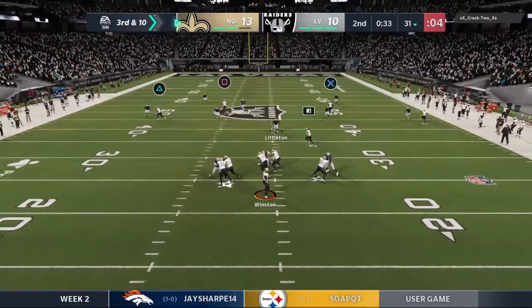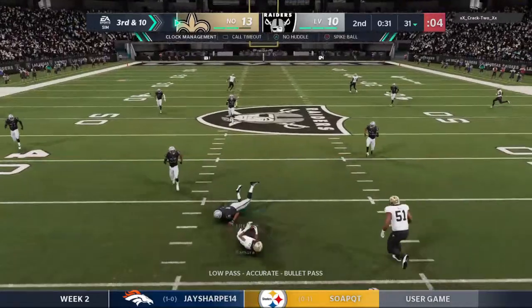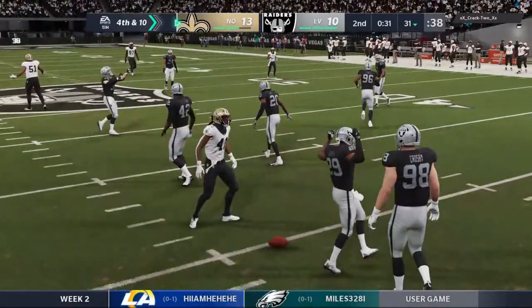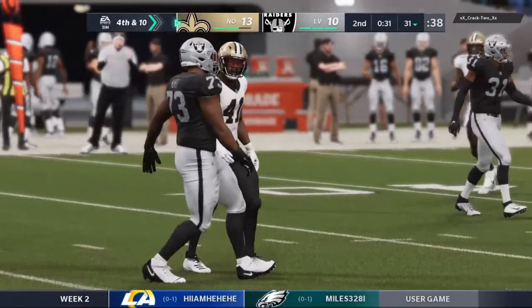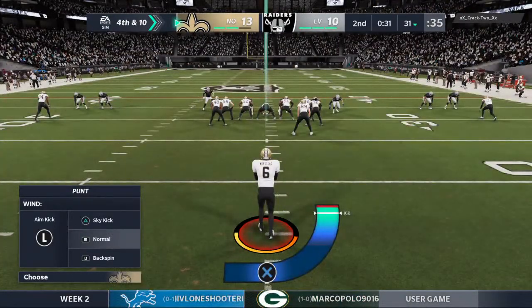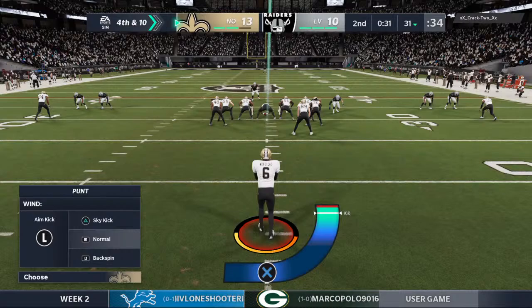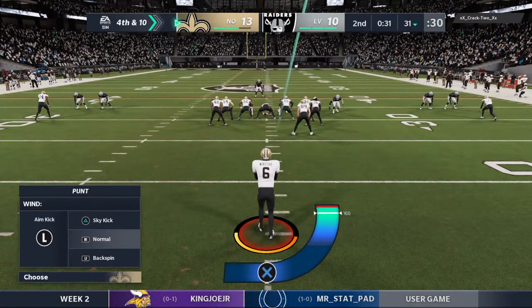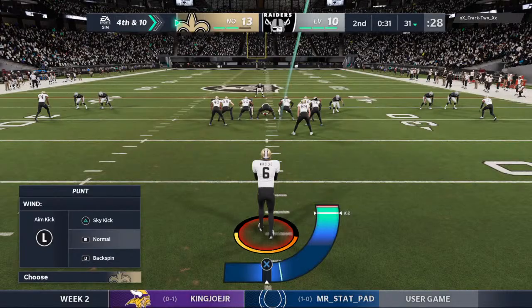On 3rd down, Winston. And that is incomplete. Oh, he had a defender right there with him to force that to the ground. And 4th down now coming up. That could be the stop this defense needed to get them back on track. They've been pretty well dissected. Look at this lag. After that possession, now they know that they can compete with this offense.